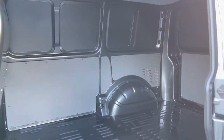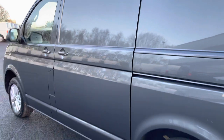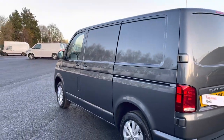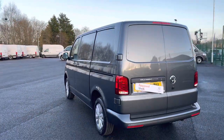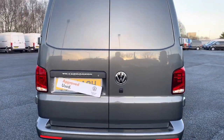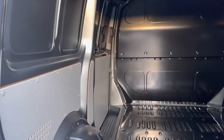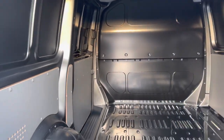You do have the option to get the vehicle ply lined as well, and you do have access to all lashing rings across the floor, as well as two lights in the top for the extra safety. Coming around to the rear of the vehicle, you can see that this vehicle does come with the rear barn doors, as well as the rear reversing camera and rear parking sensors. As we open up the door just here, you can see another view of the storage space in the back of the vehicle.